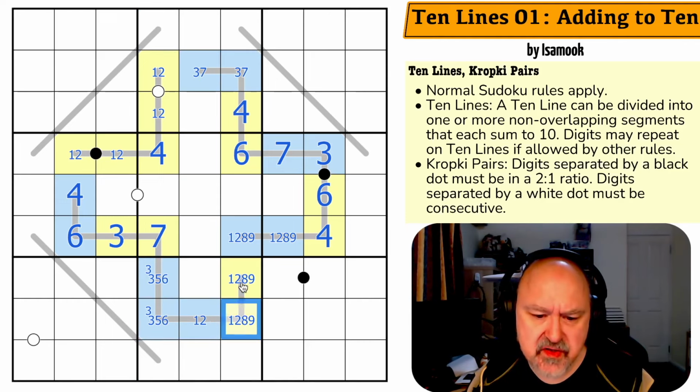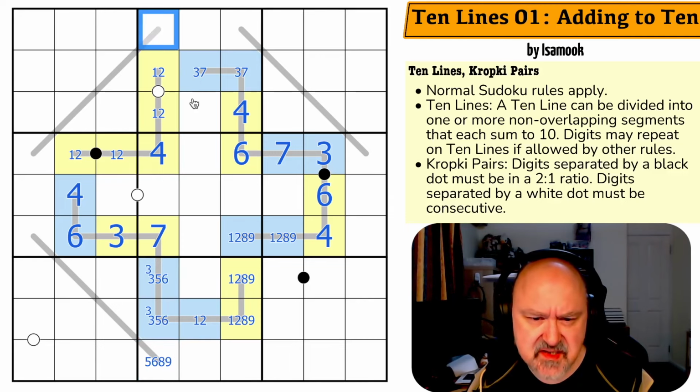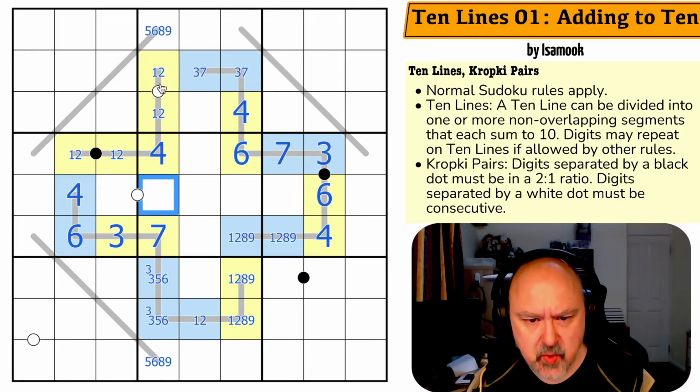This can't be 1, 2, or 3, or 4. So this is 5, 6, 7, 8, 9. And it's not 7. This is 5, 6, 8, or 9. This, I think, is the same. Can't be 1, 2, 3, 4. This is 5, 6, 8, or 9. This one can't be 1, 2. This could be 3. Can't be 4. Could be 5. Can't be 6, 7. Could be 8, 9. Oh, it can't be 3. This is 5, 8, or 9.